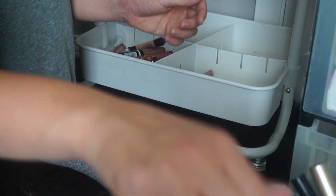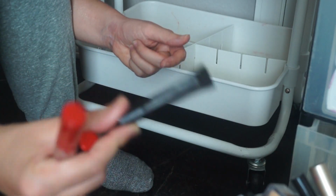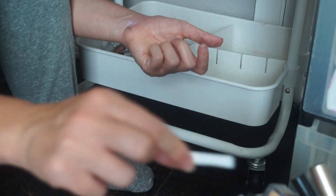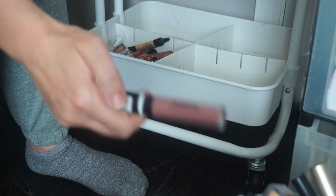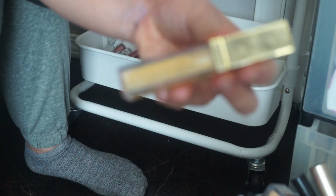This is like a lash glue thing. Another lash glue thing. MAC mascara that's old. A tiny little Sephora lash glue. CoverGirl melting pout that never gets used. Michael Kors lip gloss. Look how disgusting that is. It's literally separating inside the bottle.